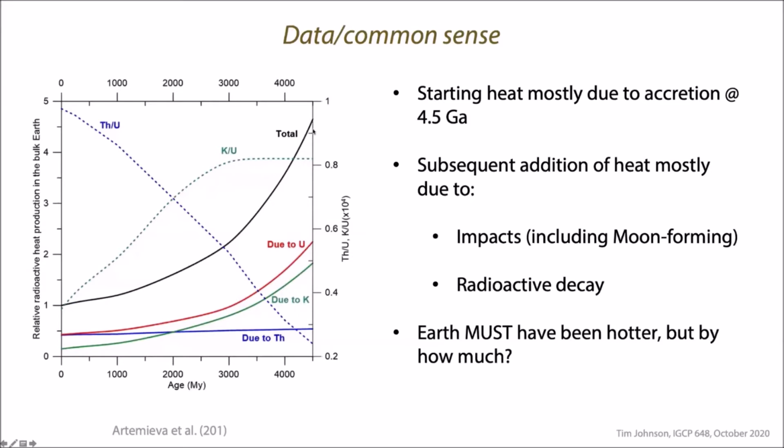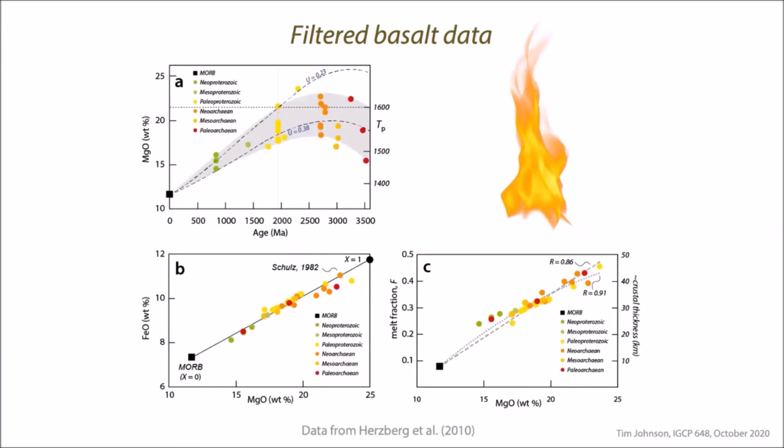So if we look at when the Earth formed, or at least after the moon formed, we can see that the heat production from the various radiogenic isotopes is around about 4 to 5 times what it is currently. So all this tells us Earth must have been hotter, but how much hotter? So we can look at some data as well. We can look at this.